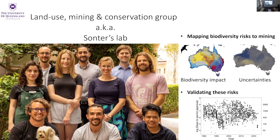Right now, I'm in Laura Santos' lab, in the land use, mining and biodiversity conservation group. That's what I'm doing: land use change, mining, and biodiversity conservation. There are two aspects to my research at Laura's lab. The first one is to map biodiversity versus mining. So I'm making two different maps.